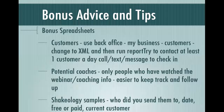And then of course, Shakeology samples. I still send out samples. You don't have to now that there's a sample pack, but I like to for some people that just want one packet. You can send them out free, or you can charge $5 for them and have them PayPal you, whatever you'd like to do. But it's important to keep track of this too. Who did you send them to? What date? Did they pay you? Was it free? What flavor? Are they a current customer? This is all good to keep track of, just to see if it's worth your time and effort to send samples. And a lot of times you send people a sample and they try it 6 months later, so it's good to keep track of that.